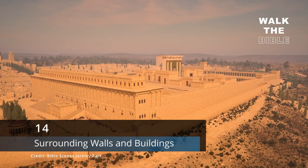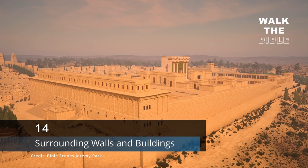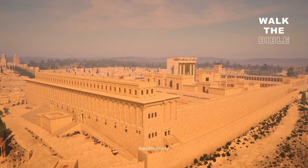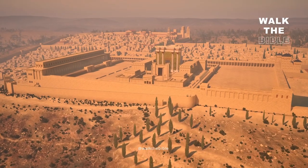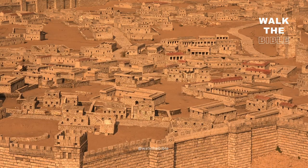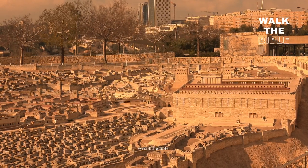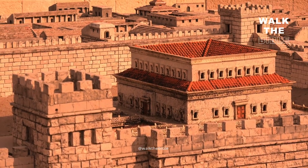Number 14, surrounding walls and buildings. Archaeologists are uncovering the secrets of biblical Jerusalem's towers and landmarks as we rediscover a world of architectural splendor. Because the Jewish temple represented the holiest site in Jerusalem, the rich and powerful wanted to live near to it. And surrounding the Jewish temple in Jerusalem were countless noteworthy buildings, found in the Ophel by the southern wall of the Temple Mount to the recent Givati parking lot dig.